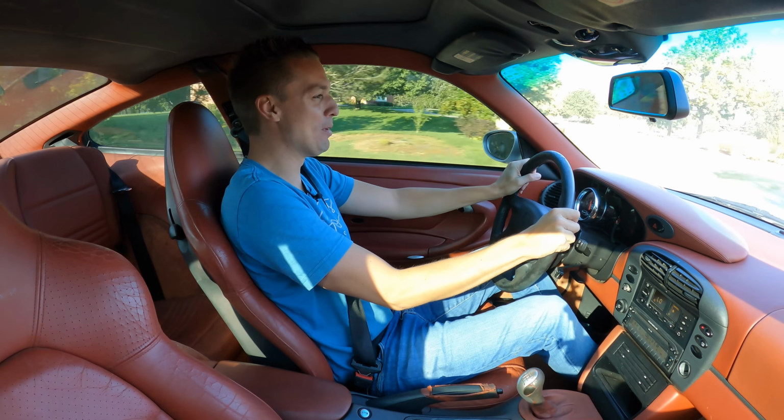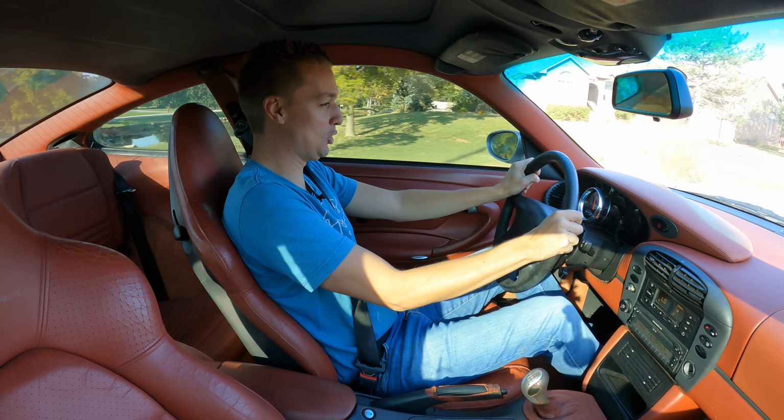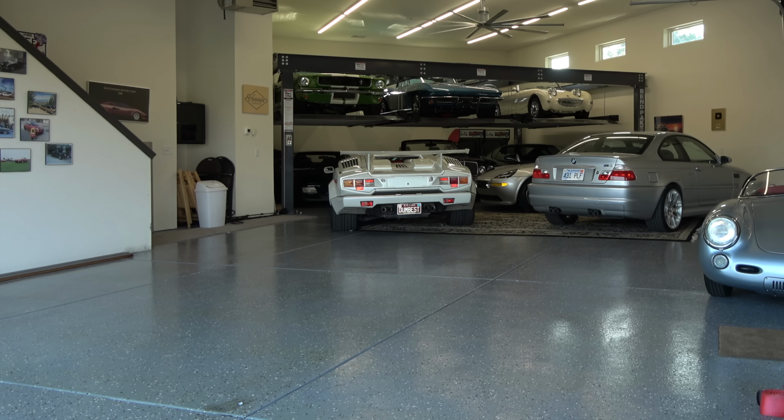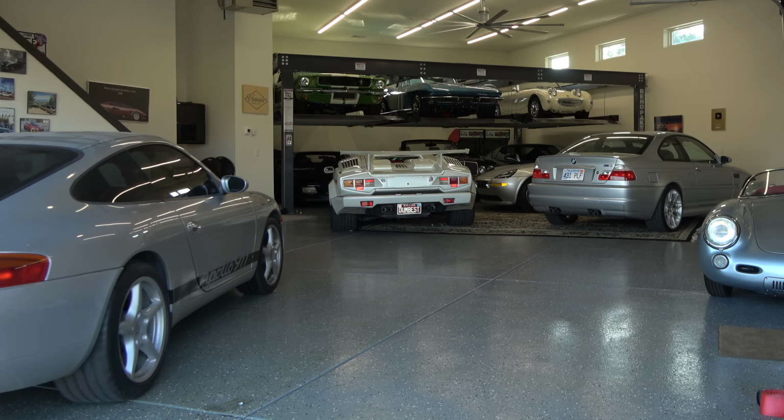Oh, let's get you home, Apollo. Things have changed a lot since the 3 years that you've been missing. Yes, that's a Countach in there, Apollo. Yeah, I know, it's insane.